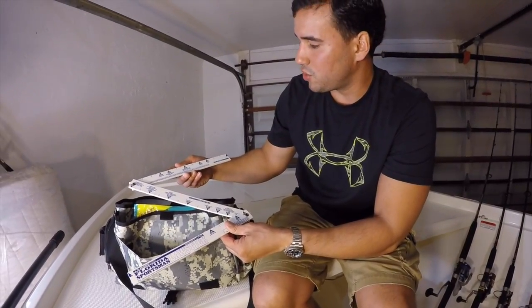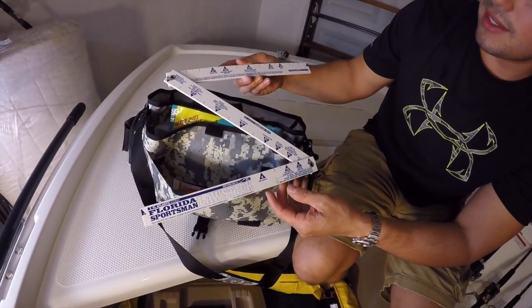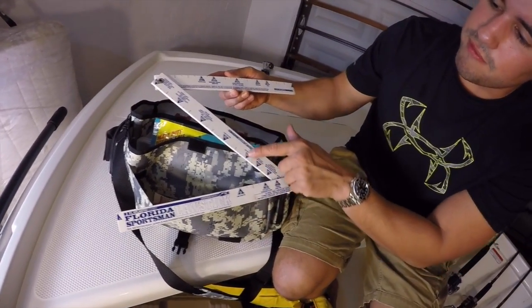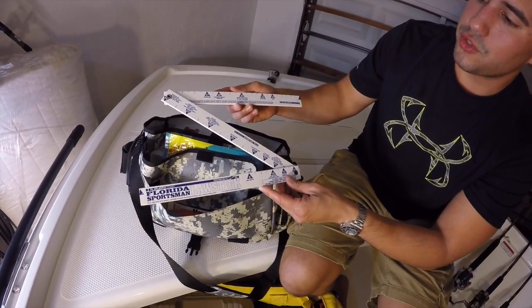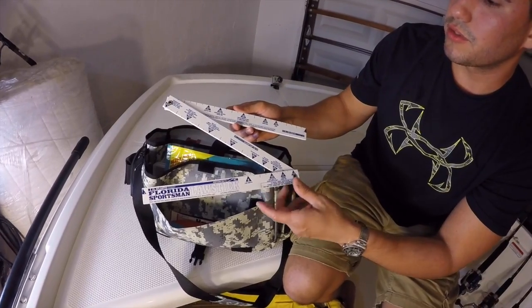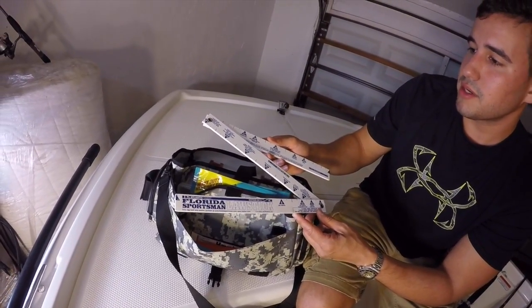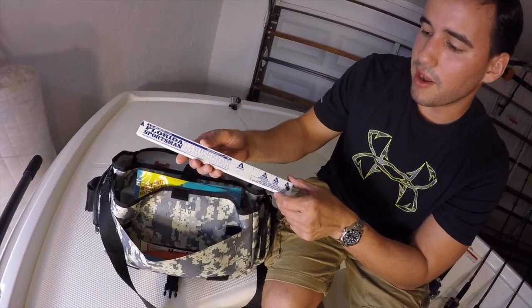It's pretty nice. Gives you up to about 34 inches or 36 inches, and it does label all the different fish and the size that they fall into. So if you're not sure how big that fish that you just caught needs to be, you can go over to your Lost Stick, and it'll basically tell you, so you can stay safe out in the water. You don't want to get one of those fines.